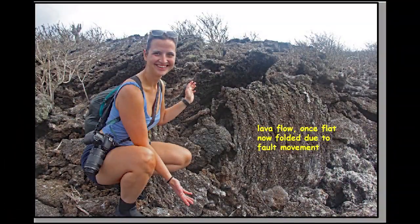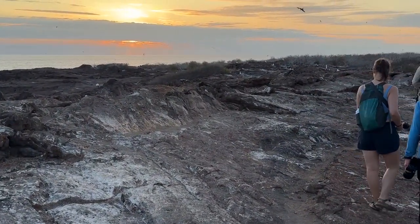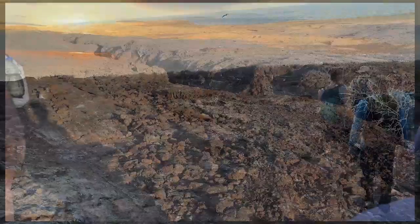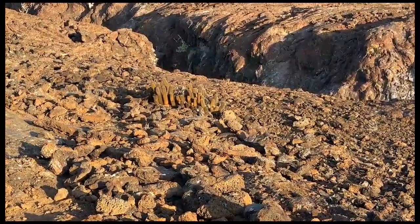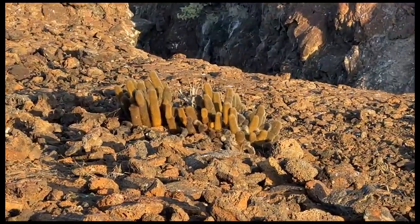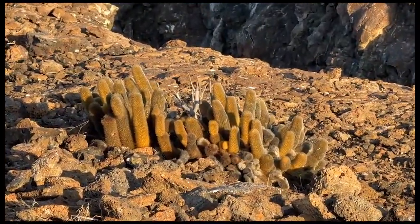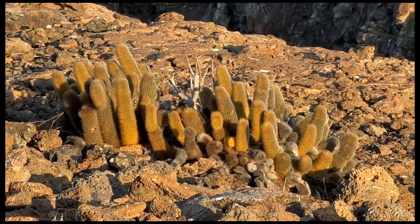As we near the end of the trail, we walk across a lava flow that at one time was flat but is now folded due to fault movement. Not much grows here on the lava field except the lava cactus, which is a colonizer of these lava fields, hence its common name. It forms these spiny clumps that are up to 2 feet tall. It is endemic to the Galapagos Islands.